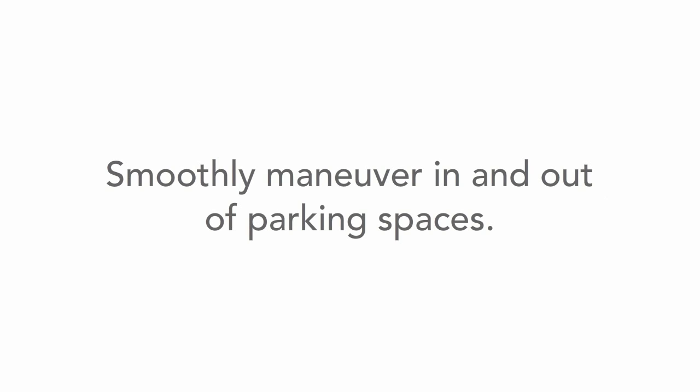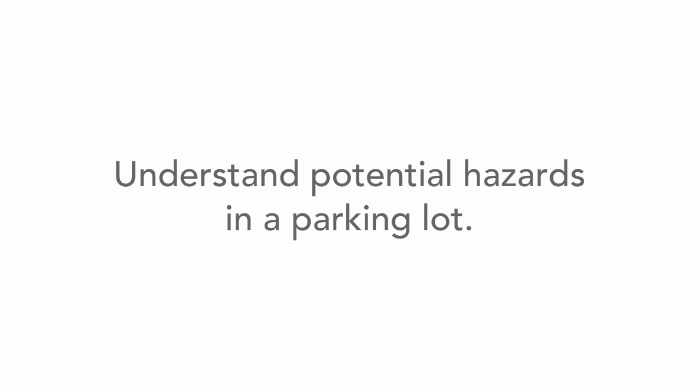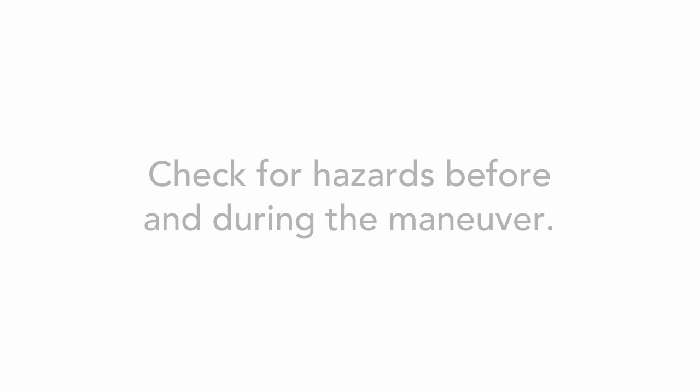You'll know when your new driver gets a grasp of parking in a lot when they smoothly maneuver in and out of parking spaces. Understand the potential hazards in a parking lot. They check for hazards before and during the maneuver.